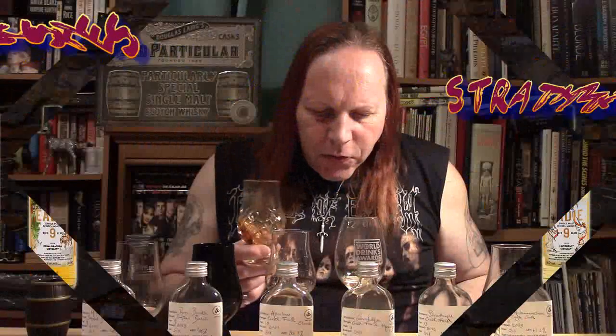Okay, let's move on to the 13-year-old Strathmill. Let's see what the nose gives us on this then, shall we? Oh, okay, so no Strathmill character whatsoever. I mean, Strathmill's a beautiful whiskey, beautifully orangey and fruity, and it can be quite exuberant. And do I get any of that?